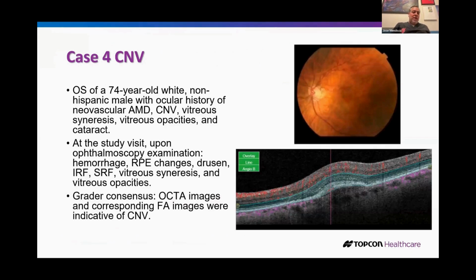So this is another case, case 4, CNV as well, a 74-year-old male with ocular history of neovascular AMD, CNV and vitreous syneresis. We find all the same on the color fundus photograph, as well as in the ophthalmoscopy examination. And also on the B scans over here, we could see the same blood flow appearance in several parts of the retina and the choroid. One more, please.